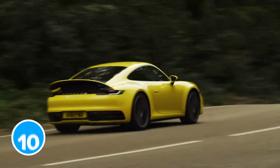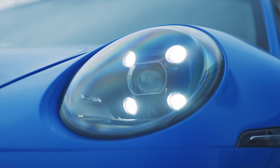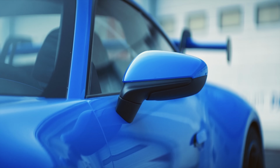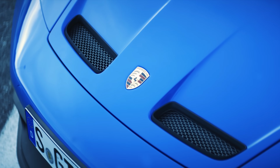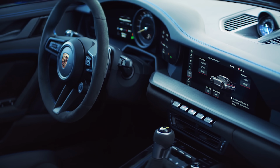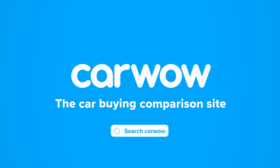Porsche 911s aren't cheap. Even the entry-level 911 Carrera costs more than £82,000, which is almost 10 grand more than the old model. So you can bet that the new GT3 is going to be even more expensive than its predecessor. And that wasn't exactly cheap either. It set you back more than £100,000. So if you want one of the new GT3s, get ready to spend more than £110,000. And that's before you've added any of Porsche's famously pricey optional extras.